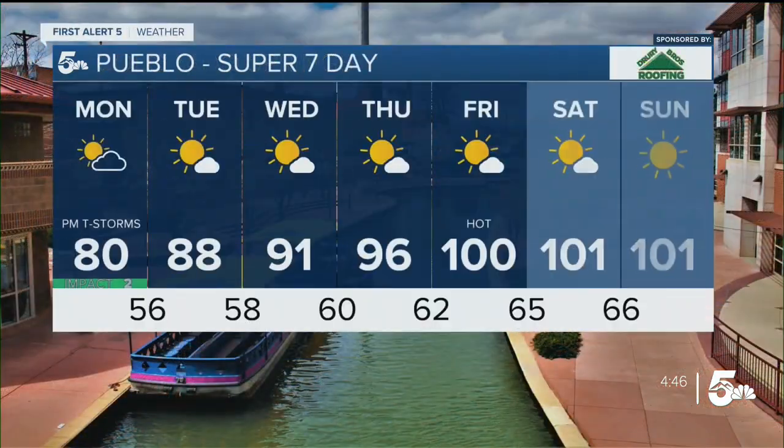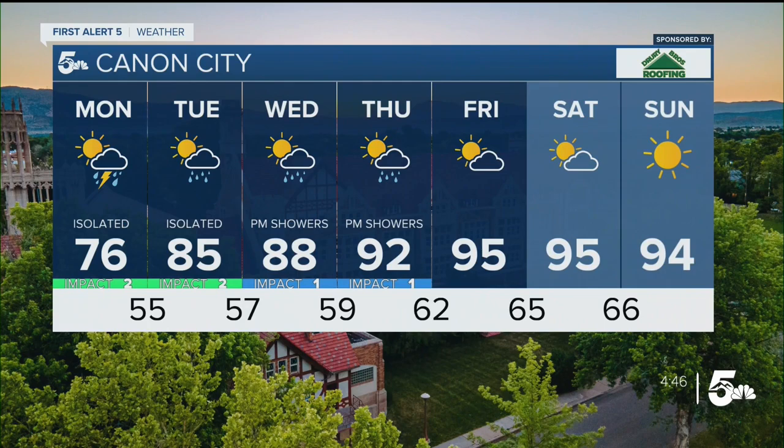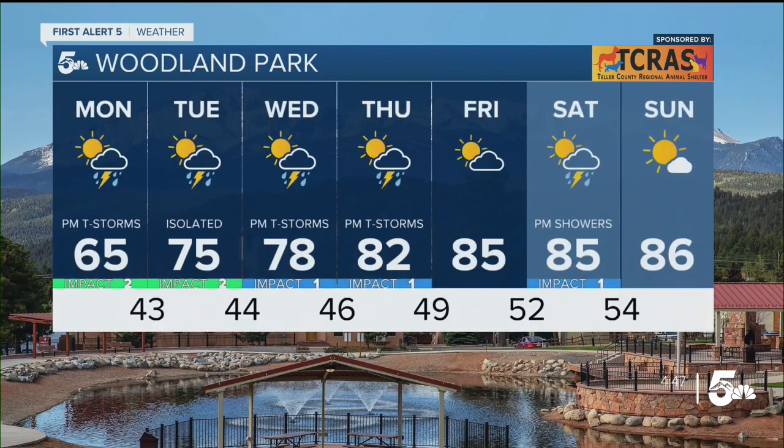showers popping up. Pueblo, we're going to be in those 80s until about Friday, and it's going to be hot. So make sure you're aware of that. And as for Canyon, we're going to be in those 90s at the later half of the week.